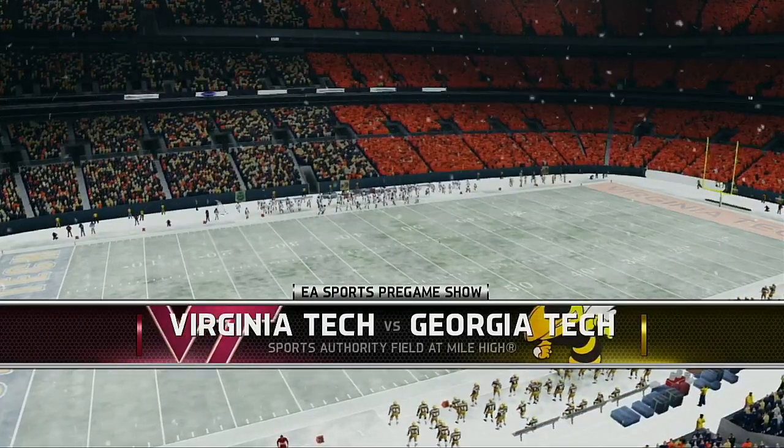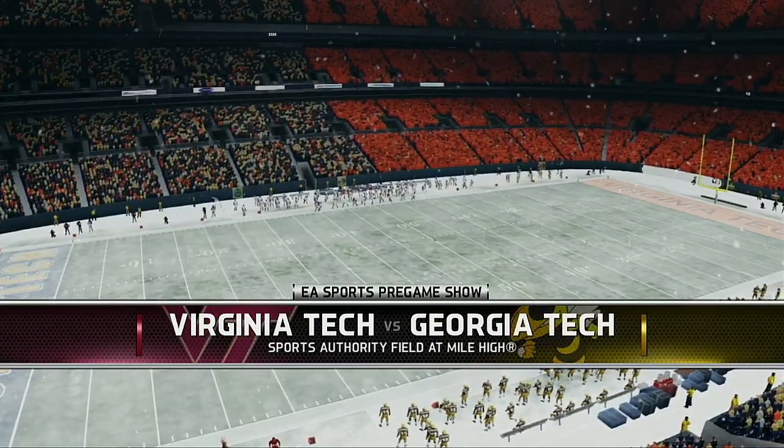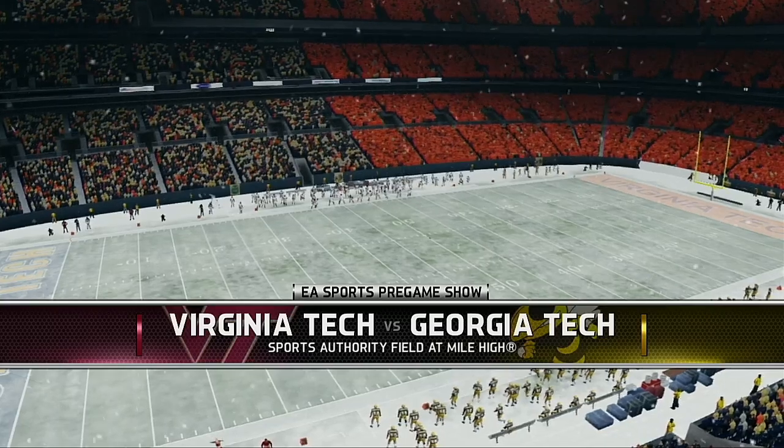Little side action, and we're just about set to kick off. And now we bring you the coin toss, and it's presented by Nissan. Innovation that excites.